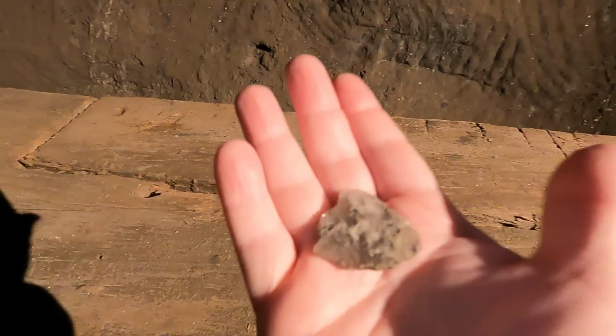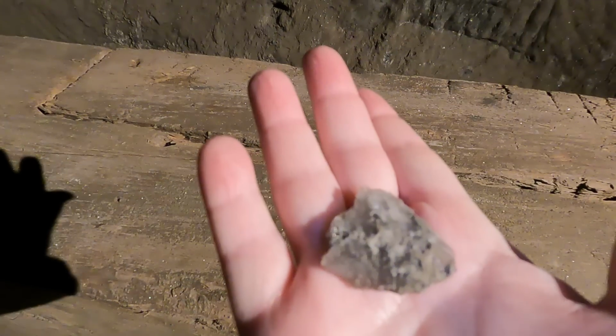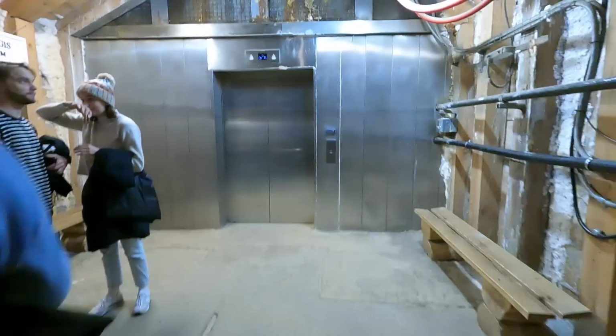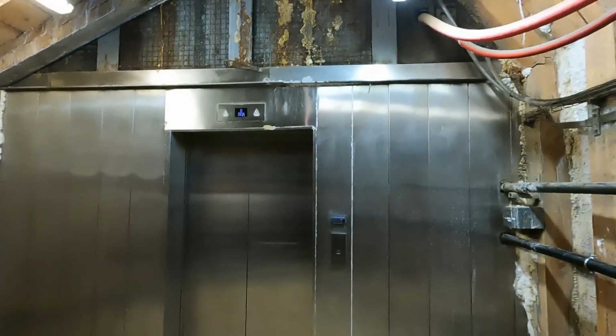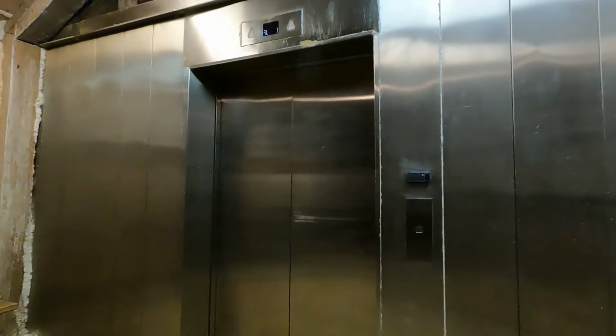So he grabbed a salt crystal for us. That's kind of nice, a nice souvenir. Some kind of train, underground train. We've come to the end, we've come to the elevator. There's an elevator here. I'm going to show what it looks like. It looks like a normal elevator. And we'll be back to the surface shortly.